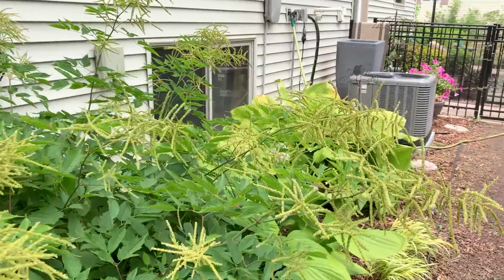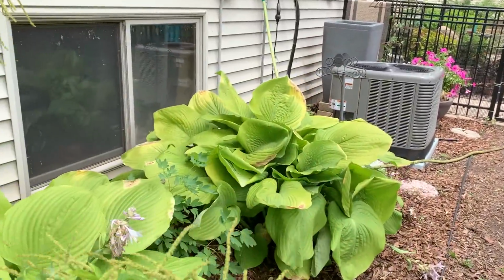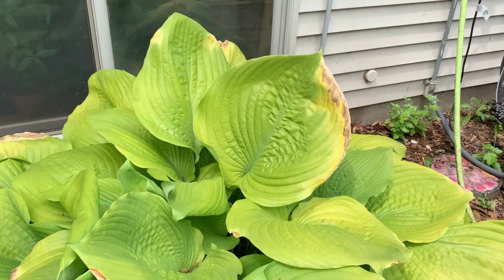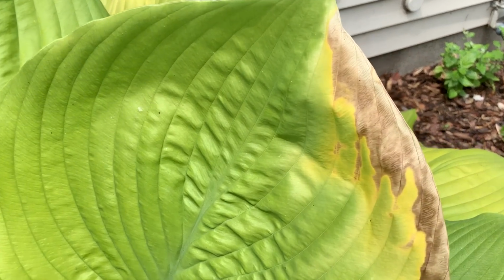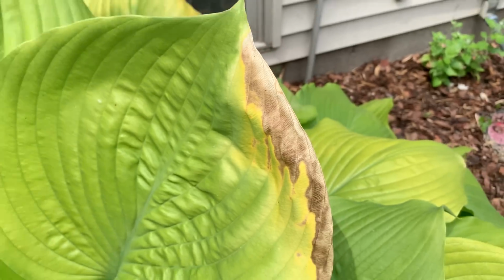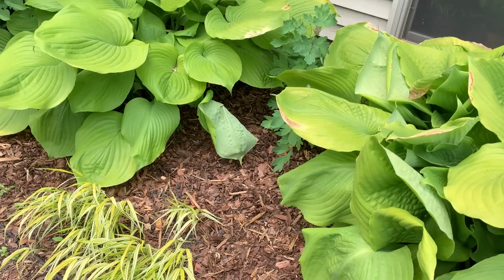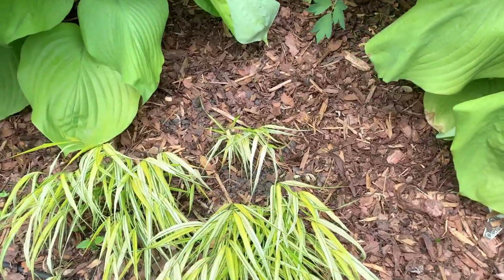So I hear a lot of people say, you know, northern climates can plant hostas in full sun. Well, this just gets morning sun and a lot of it, and this area stays a little wetter, and I would not recommend that.